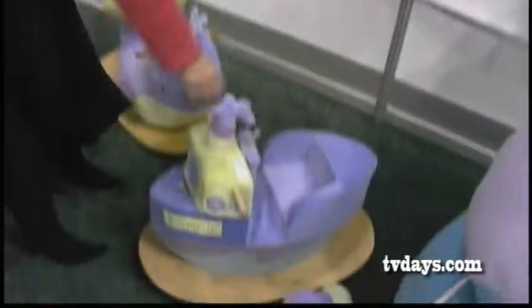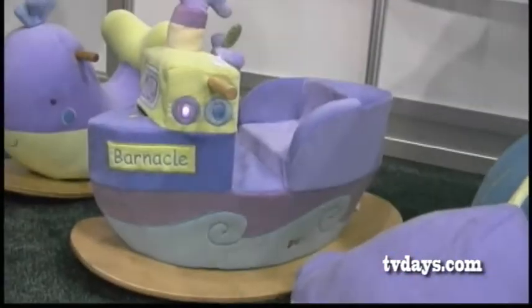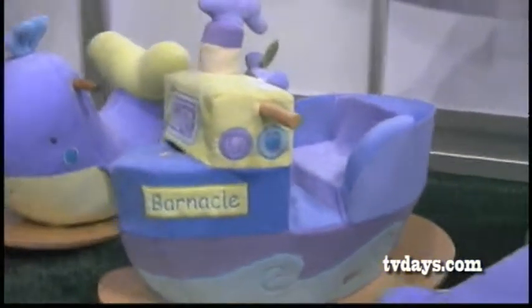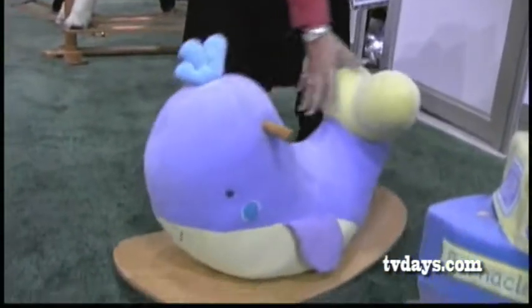These are our ride-ons. Oh, that's adorable. It has a foghorn, and then it plays Row, Row, Row Your Boat. Perfect for 9 months without it. Here we are. Let me see the whale, too. Oh, it's gorgeous. And it just plays. It's got a little headrest for the baby.